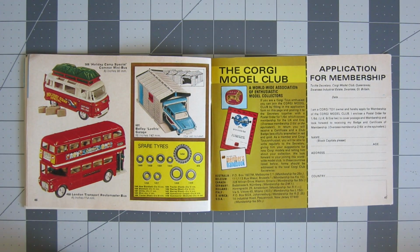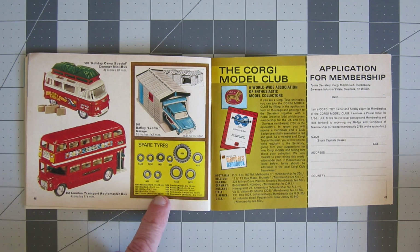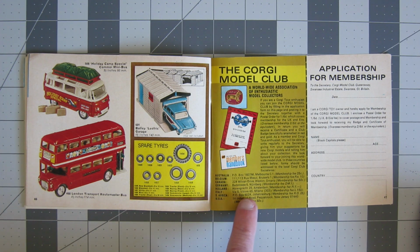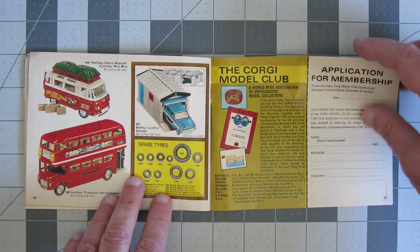London Transport Routemaster bus. Spare tires. You could buy spare tires. Wow. I don't know why I'm shocked by that. Corgi Model Club. Application for membership. What was it, $1? How much? It doesn't show in the US. Wait a minute. 50 cents. 50 cents. And you send it to somewhere in New Jersey. That's great.